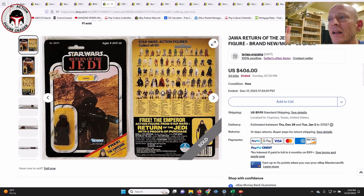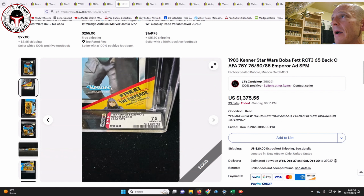So, again, it's a high price, but it's a clear blister Jawa. Tough to get those clear blister. I've seen them in AFA 80s go for $600 plus, believe it or not. So $406 seems to be about right.